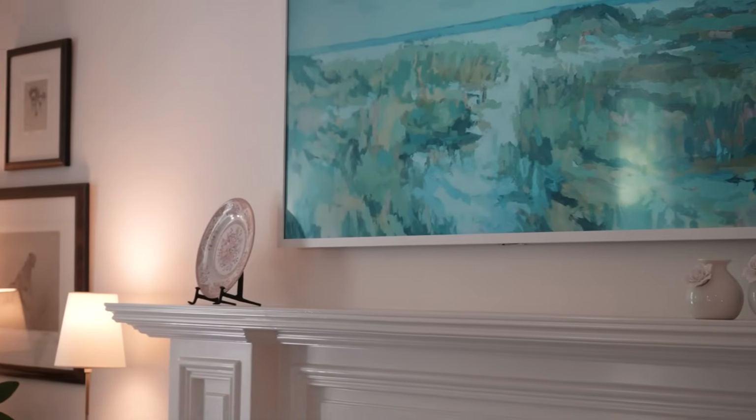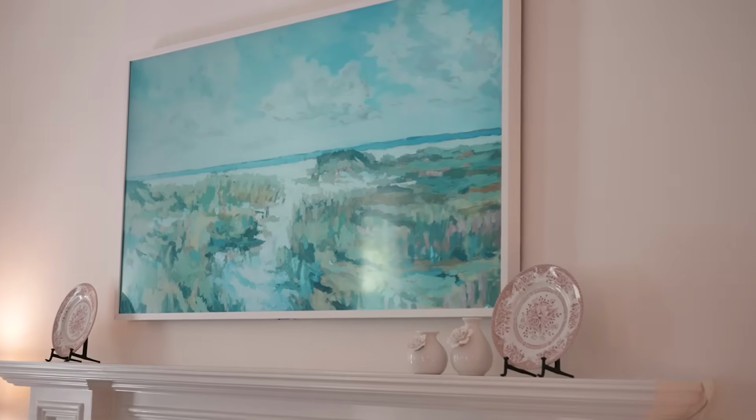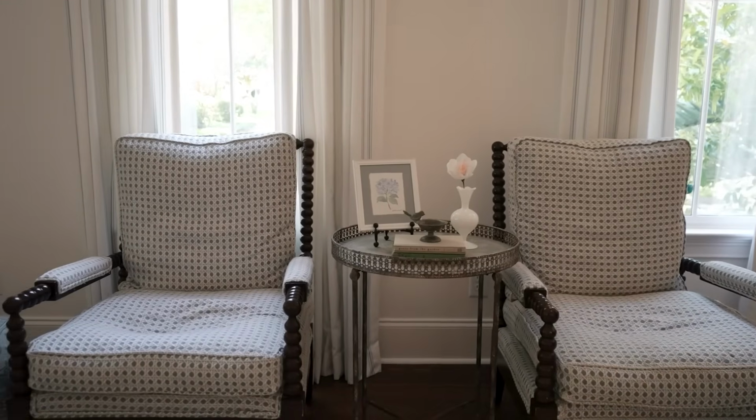And this right here is one of our Frame TVs that we use. I love it because it really sits flat against the wall. And the design is actually from one of my really good friends who also lives in Charleston, and her name is Jordan Connolly. I just love the colors, and I thought that it fit well with the rest of the room. These spindle chairs have been with me in about 3 homes.